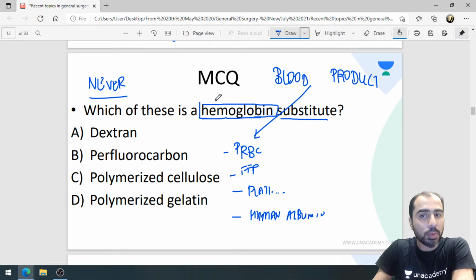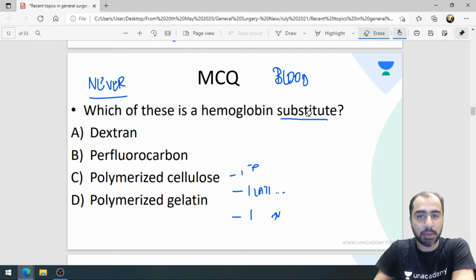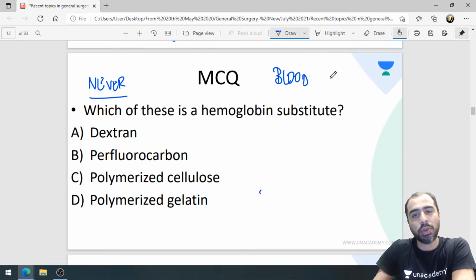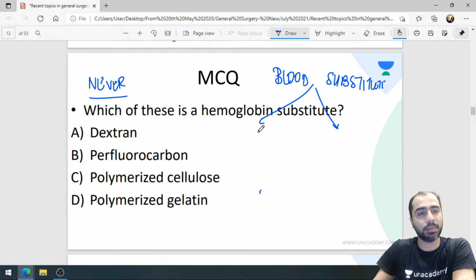When I say hemoglobin substitute, it's not a blood product. There are some things which are called blood substitutes. Now there are two kinds of blood components which can be substituted. Anybody can tell me? When I say blood substitute, what do I mean? So we always study blood products, but we never study blood substitute. What are the two components of blood which can be substituted or improved upon?